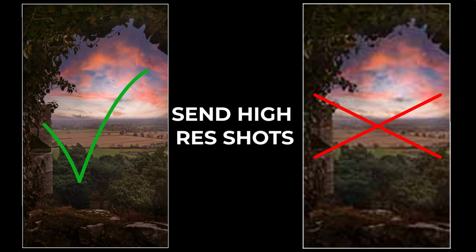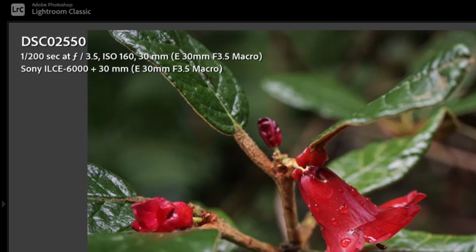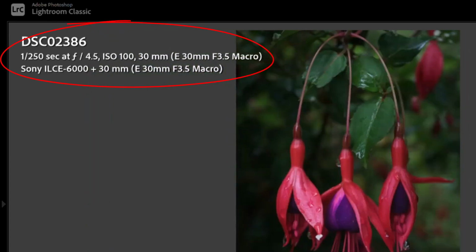So in terms of the images that you send me, your best shots, give them the full editing treatment if that's what you like. Don't worry about sending me raw images. I want to see your full workflow from shooting to editing, and therefore I can help you understand both parts of the photography sphere. Make sure you don't cut out any of the EXIF or metadata from your camera details. It really helps me to understand how you've shot your photographs and therefore how I can help you improve.